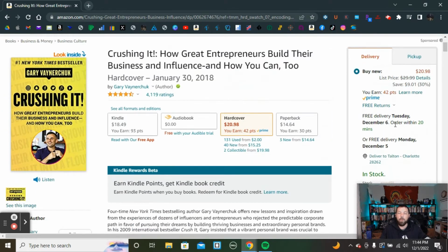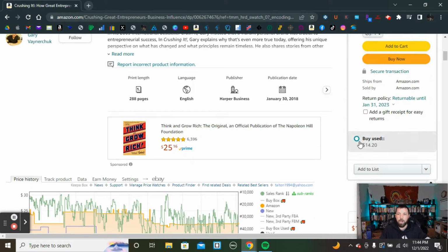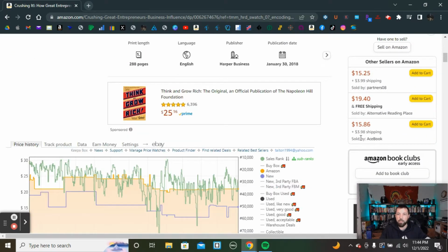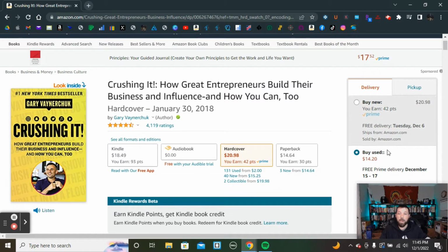In most categories where they allow you to sell used items, they have a used buy box and a new buy box. In this case, you can buy new for $20 and some change, and we can buy used for $14.82. If we click that, then we can see here we would be buying it used. And so this is the buy box, and not all listings have one, but this one does.